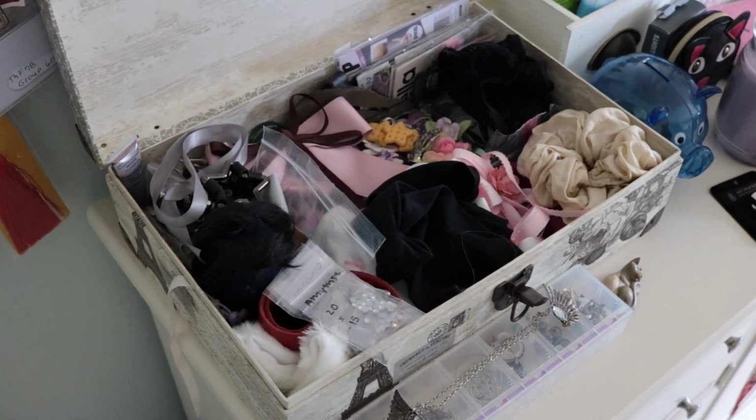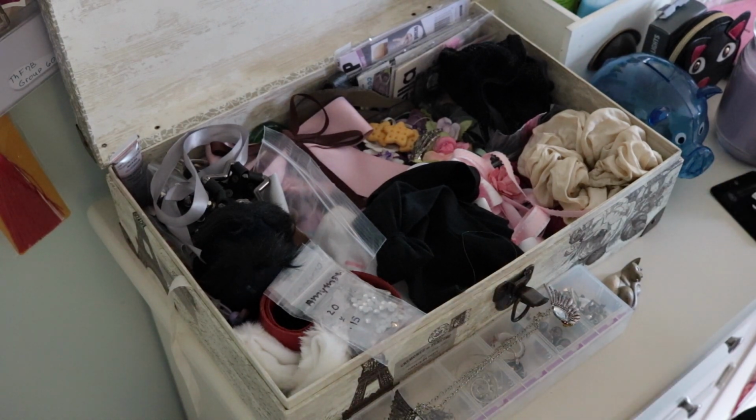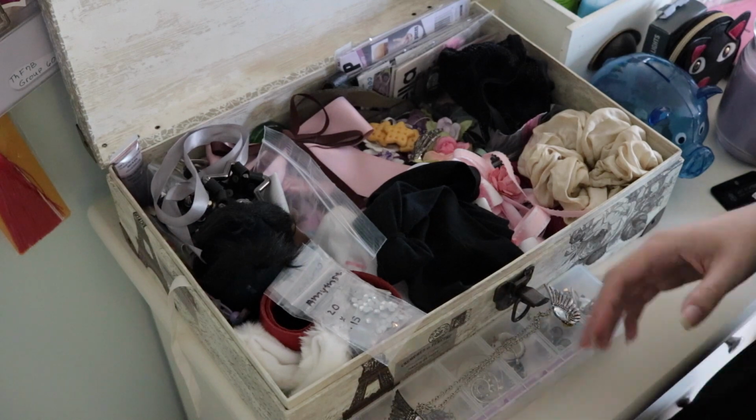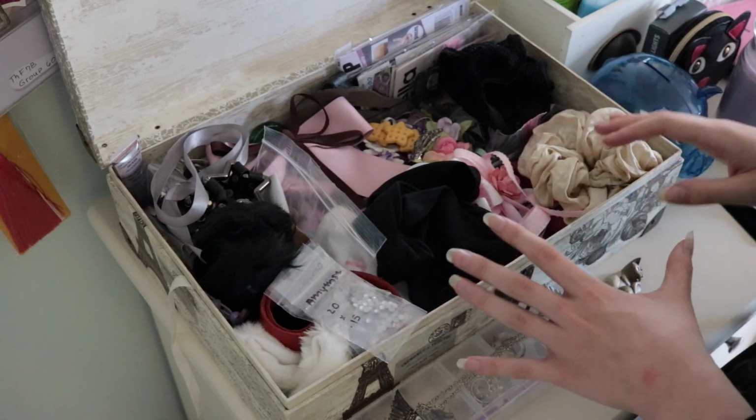Okay, I know what you're thinking. This looks like a big fat mess. It's actually organized chaos, I would say. There is an organizational system here. It's just very, very hard to see.